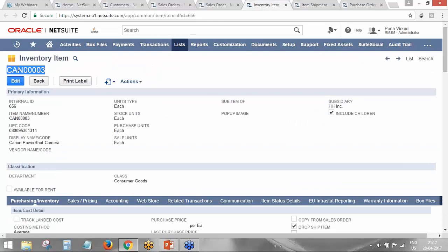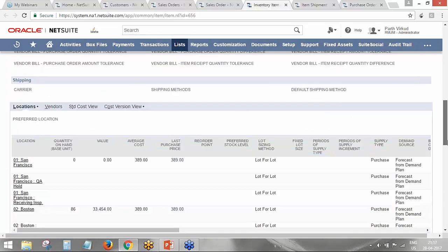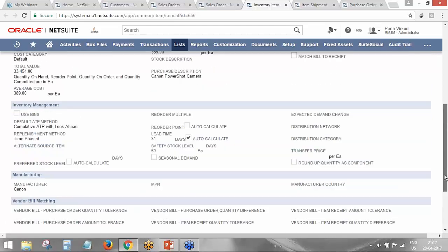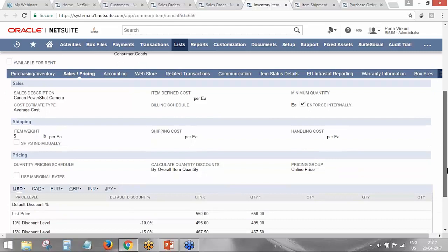That's the item, the Canon PowerShot camera, and we can take a look at things here. I see it's actually available with me at my Boston location, 86 in quantity. Let's see what all vendors I have. Okay, I just have one vendor for this, which is my preferred vendor, and that's my preferred purchase price, or the agreed purchase price with this particular vendor. I can, of course, set up pricing levels, quantitative pricing, different currency pricing within the platform.